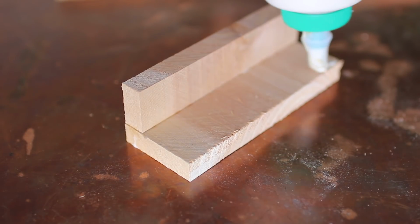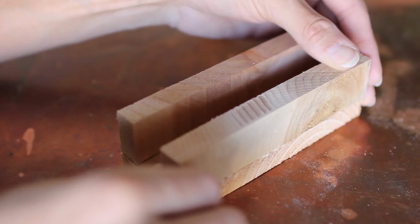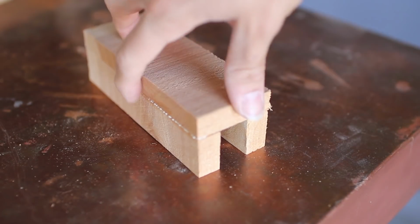I also DIY'd a mini bench because I saw a photo of a squirrel sitting on a bench and that needed to happen in Annie's backyard.